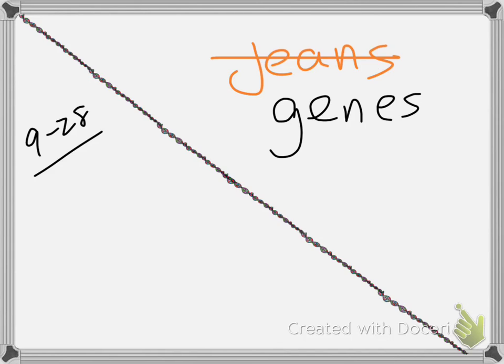Something that's passed on. It's a trait from your aunt. Well, no, it's not the trait at all. A gene literally has a physical meaning. It is literally a chunk of DNA. That chunk of DNA controls the trait that you're talking about.